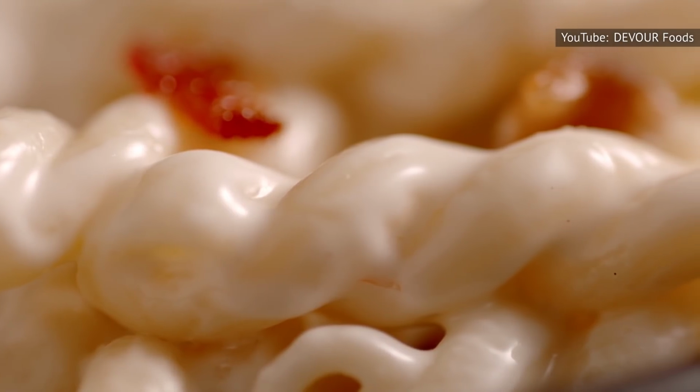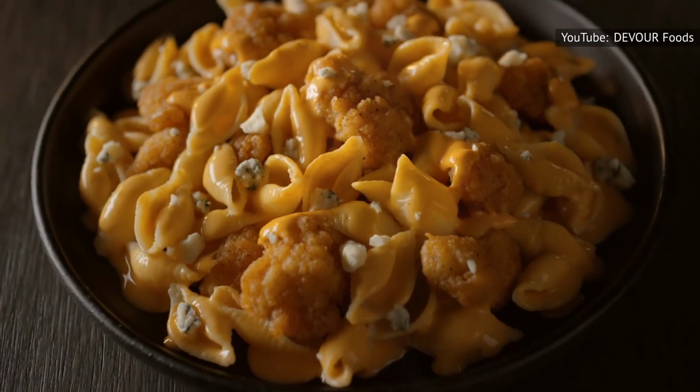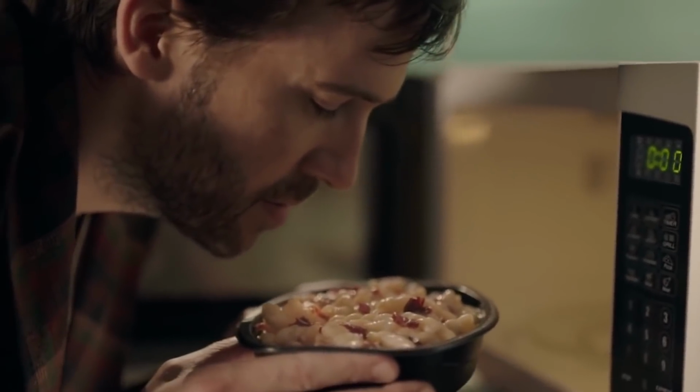Nutritionally speaking, most of these meals come with a higher calorie count than other options, but should be seen as a complete meal, not just a side dish. And that's a good thing. You're going to want that next bite.